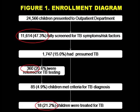So that already highlights one gap for us, that over half of the children don't get fully evaluated for symptoms suggestive of TB. From the number that were evaluated, we see that 15%, which is 1,747, were presumed to have TB. Of these, only 360, which is 20%, were referred for laboratory evaluation. So we see already another gap here, because we want to see as many of the children with presumed TB being referred for further laboratory evaluation.